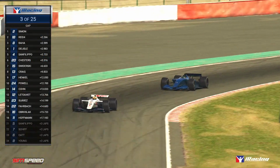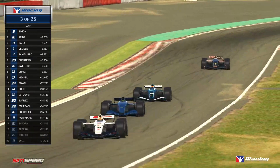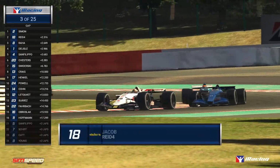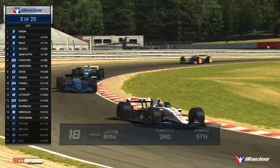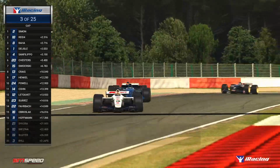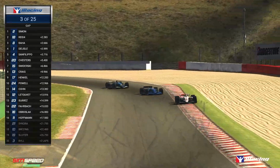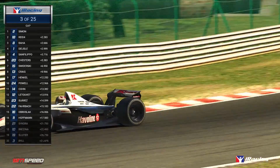Meanwhile, through all of this, Jacob Reed has found himself a way through Omar Bahar. He is up now into 2nd position, Fonty, and has really started to put his foot down and say, if I can't win these races, I'm sure as God's earth right now, going to try and make sure it's podiums all the way. Yeah, that's exactly right.